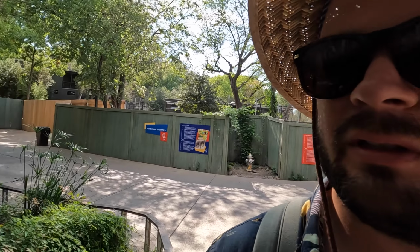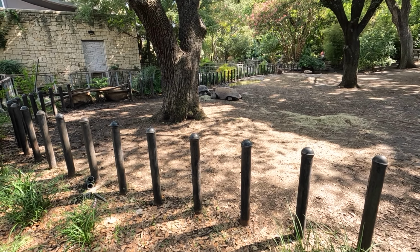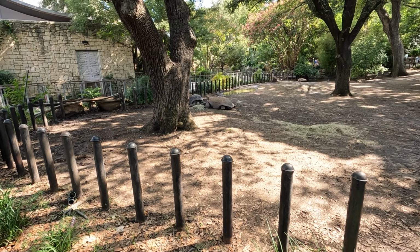All right. It's the Museum of Living Art, so it's reptiles, amphibians, and more. So it's not just reptiles. This sign is really cool. Two of them.